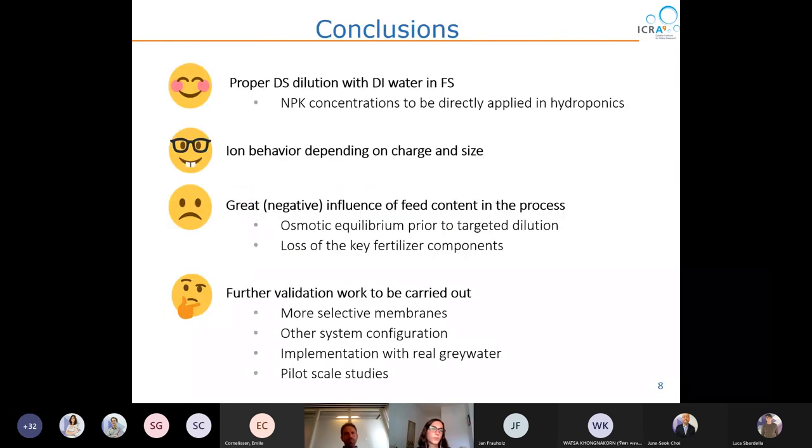So what can we conclude from this? Well, first of all, we are happy because we proved that the dilution to reach a proper NPK concentration to be applied directly in hydroponics works. So it's possible. We checked that the ion behavior depends on the charge and also on the size. And in our case, we saw that the presence of feed salt has a negative influence on the process. We reached osmotic equilibrium prior to the targeted dilution, and we also lost a big amount of fertilizer to the feed side, which compromised the feasibility of this part of the forward osmosis technology.